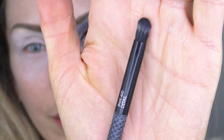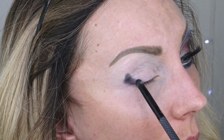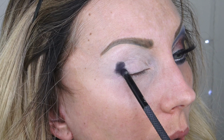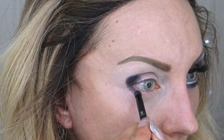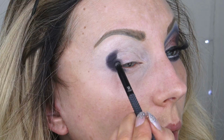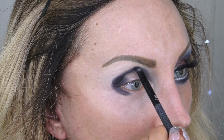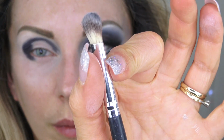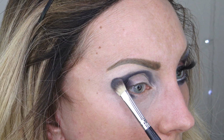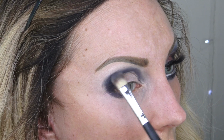I'm using motor brushes, and I'm starting with a dark purplish grayish shade, just stamping it on the outer corner. Very nice shade, no problems with it, very pigmented, blends easily, no patchiness so far. I primed my eyelids already with Still Louise base, and now I'm going to go for the lighter gray shade with a little sparkle in it. It's kind of like a sequin, like I mentioned, kind of like Tati Beauty texture. So this adds a little sparkle to it. I really love it. It's pretty much just a matte with a little glitter in it.